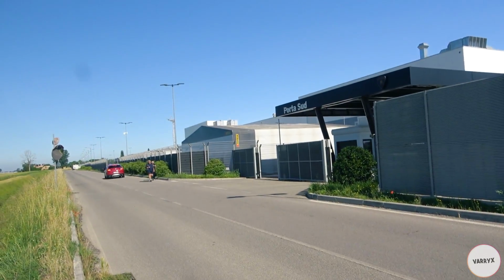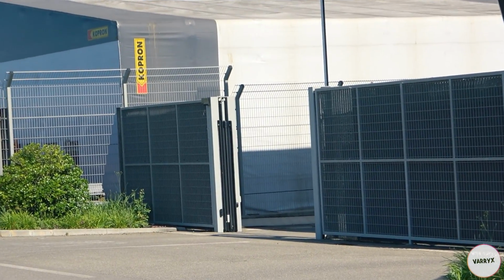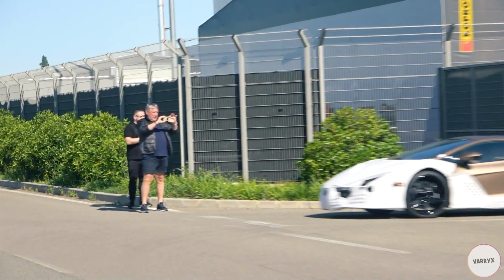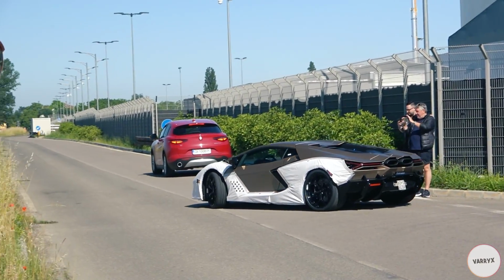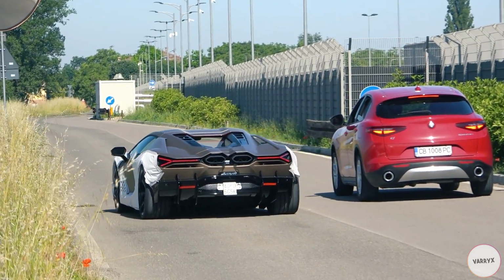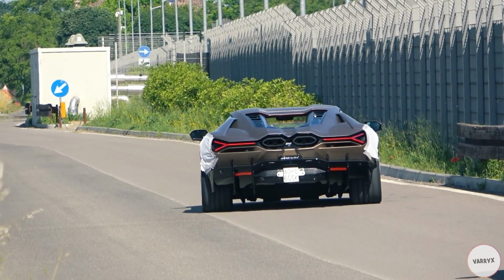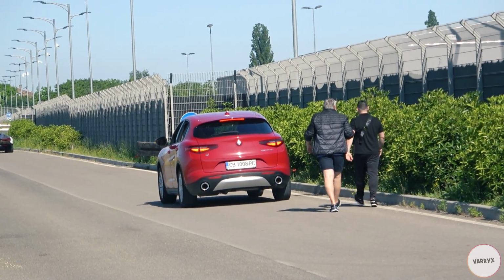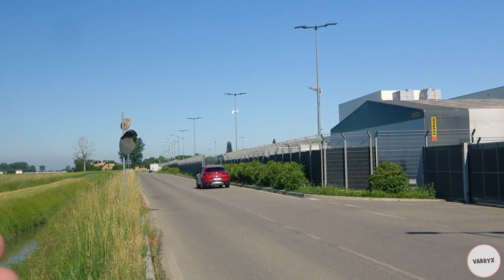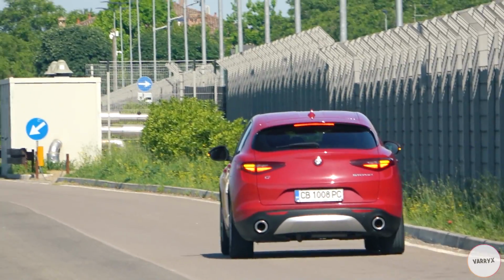Okay. Let's see, I think we should have something coming out. Oh, come on, that's not how you spot here. I think that's kinda disrespectful. I mean, why would you stop there with your car in the middle of the street? What a bunch of clowns.